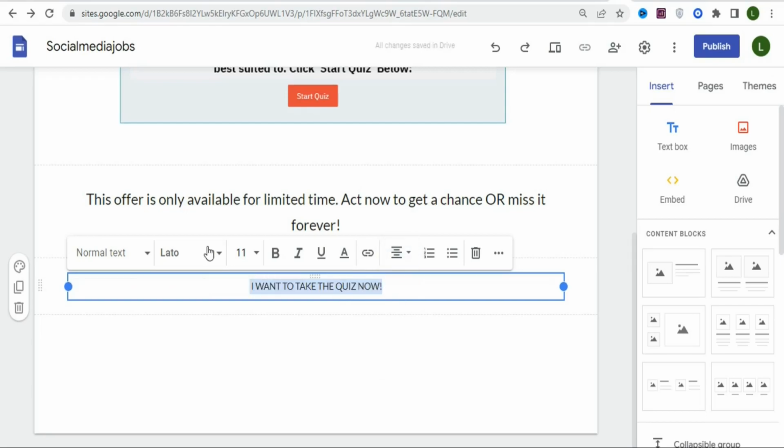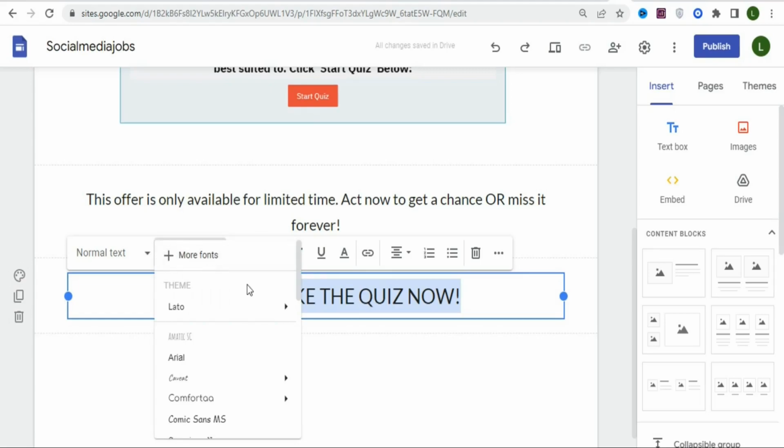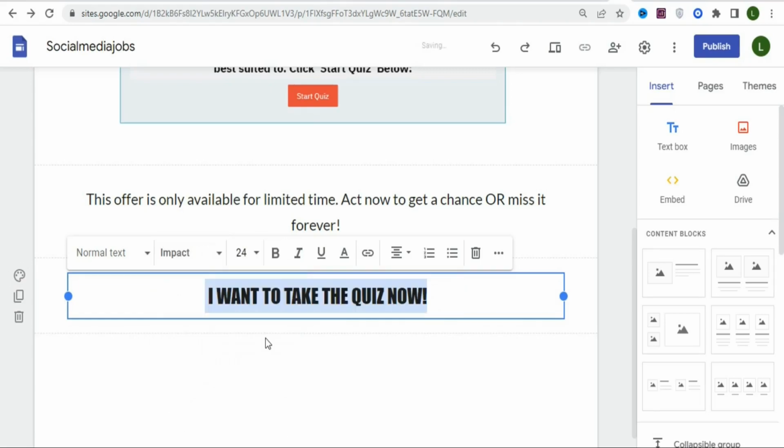Once you center it, you are going to increase the font size. So just highlight it again, click the font size, and you are going to increase it. So you can just select, let's say 24. I think that has been done. So the next thing is that you are going to change the font theme for this particular text. So we are going to come right here. Once you are here, you are going to scroll and then select impact. As you can see, that has been done.